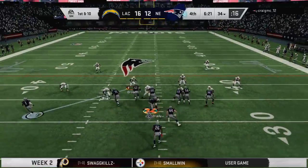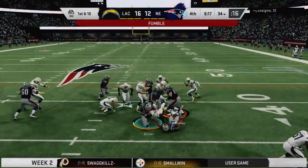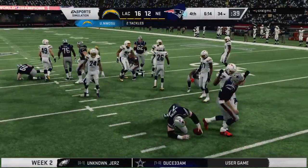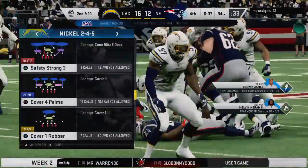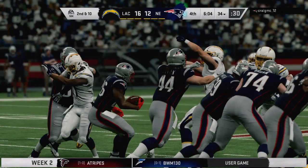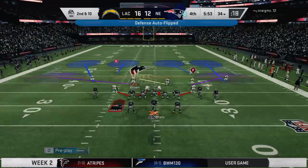Here's 1st and 10. Now a first down carry. It's Michelle. Well, the ball is out. Michelle lost it. Wow. That ball gets knocked free, but a teammate comes along and scoops it up. It's almost like baseball. Guys at bat, people are on base in scoring position. One guy doesn't get him home. The next guy comes through and picks him up. And over.